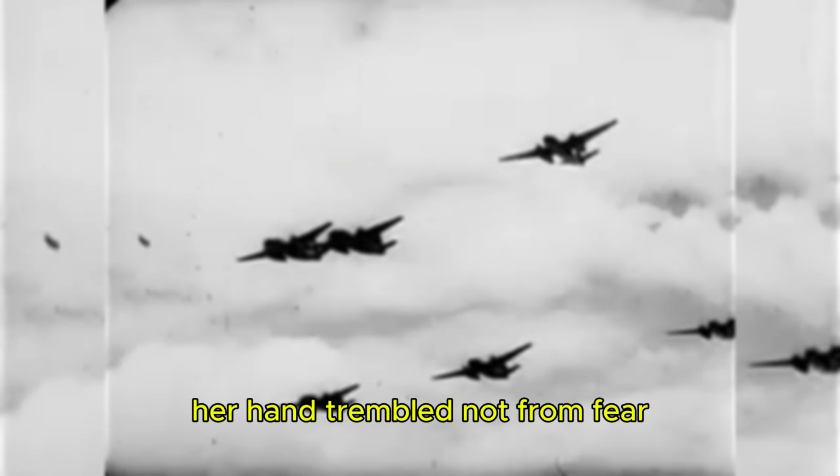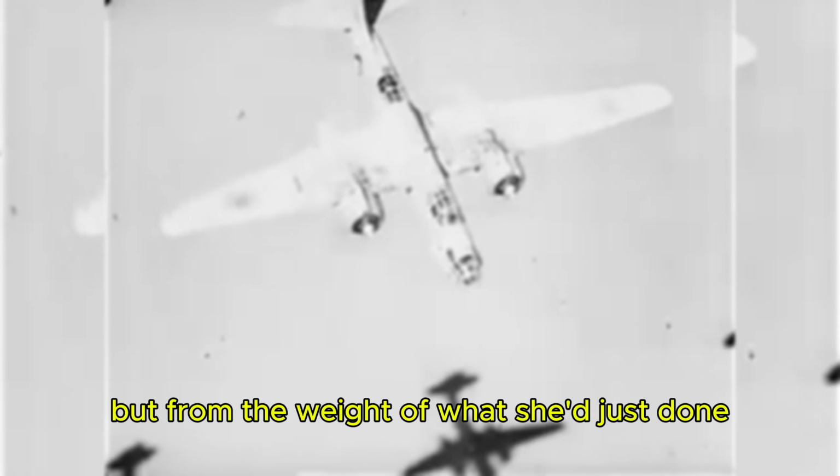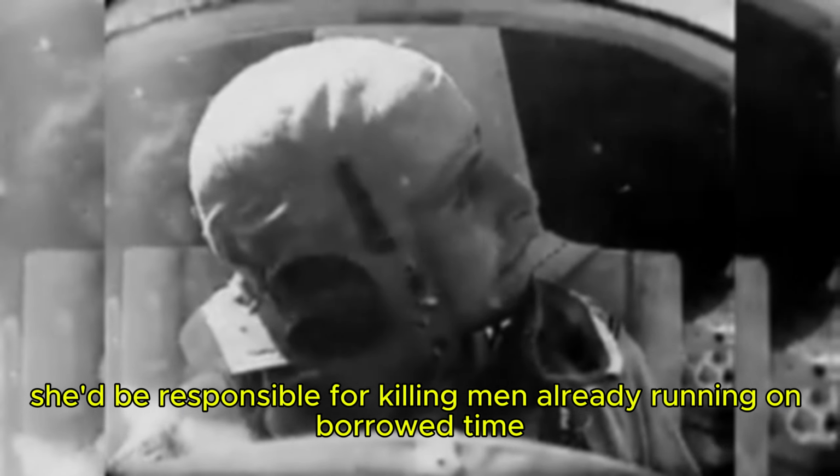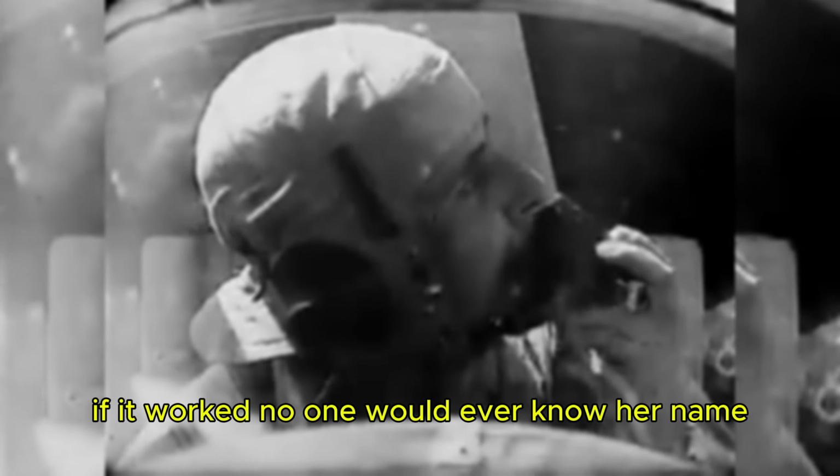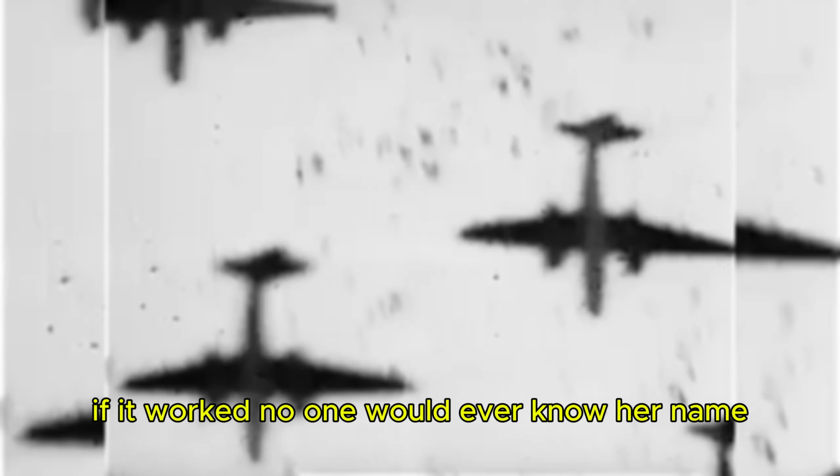Her hand trembled, not from fear, but from the weight of what she'd just done. If her modification failed, she'd be responsible for killing men already running on borrowed time. If it worked, no one would ever know her name.